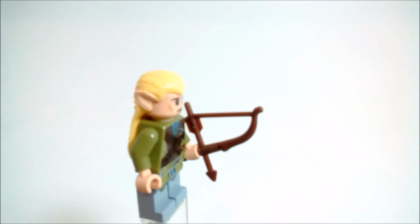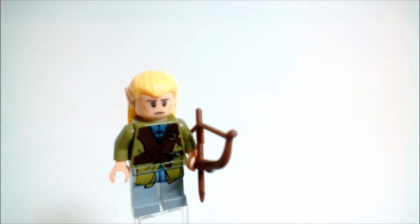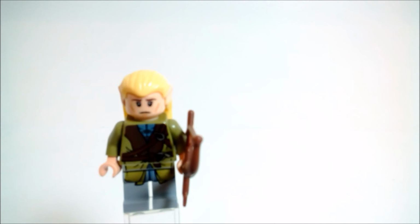So, I mean, it's just such a cool minifig. Sure, it's not the most detailed minifigure out there, but it just looks great. I love Legolas' character in the movies. It's just one of my favorite Lord of the Rings characters, and the minifigure is equally cool. So, Legolas has number 5. Let's move on to number 4.